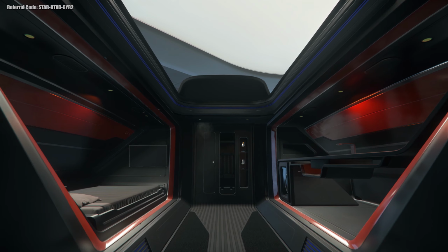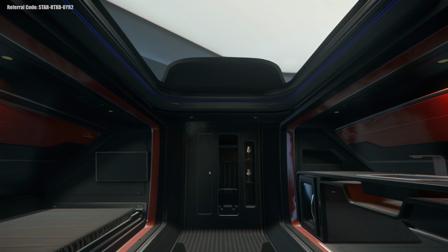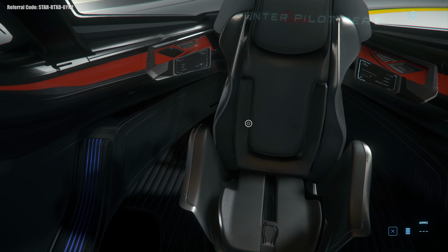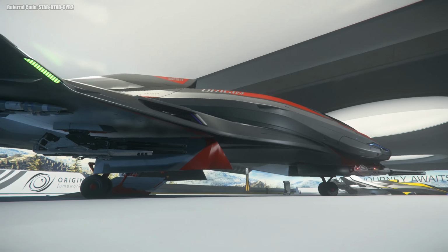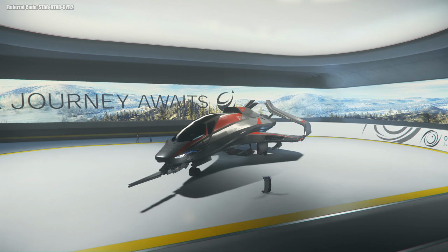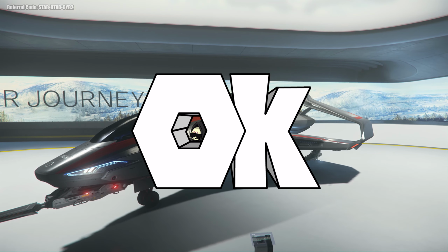This includes a bed, a fridge, a worktop space with a sink, with strangely no cooking utensils or appliances, a toilet, and of course the pilot seat. It's going to be my recommendation that if you're going to check out the series, then this is one of the ships you should check out, as you can utilise it as intended. This one gets the okay.